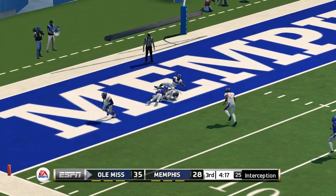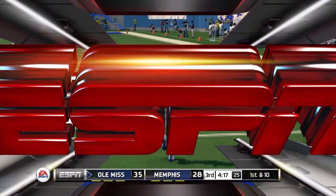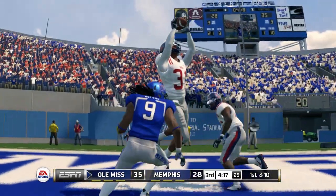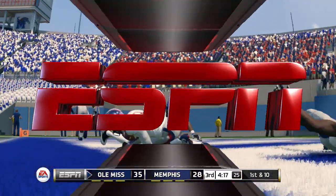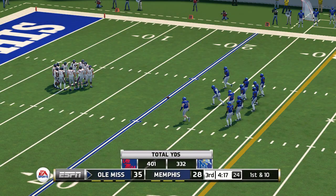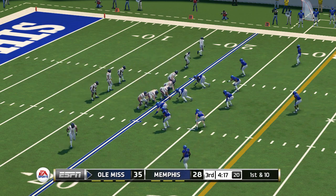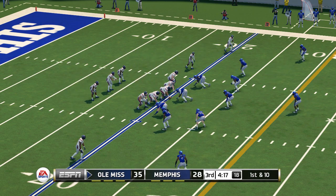It's intercepted. Not a good decision there. Why do you even throw that back? Well, it's a good job by the corner of sitting back and reading the quarterback's eyes. Good job of disguising coverage as well. From their own 20-yard line, it's first down. Ole Miss is up a score.